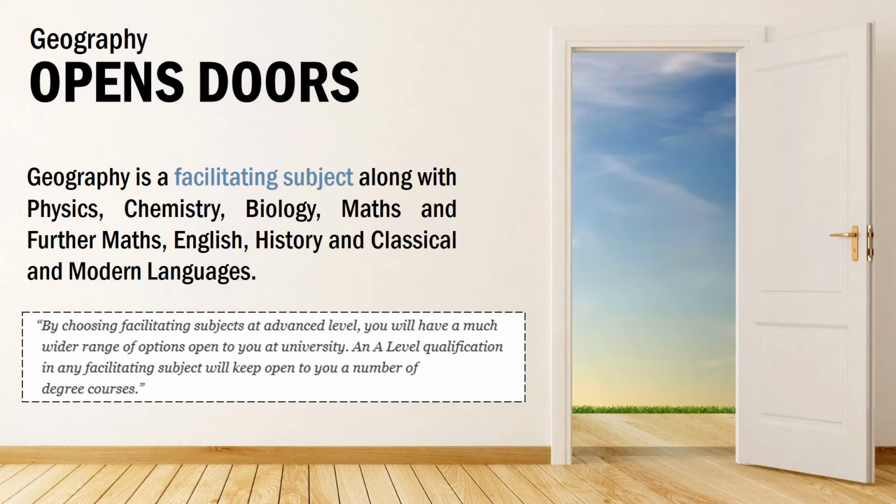It is also really important to understand that geography opens those doors as a facilitating subject. Along with other subjects like physics, chemistry, biology, maths and further maths, English, history and languages, geography is a facilitating subject, and this gives you a far wider range of options open to you if you go to university. An A-level qualification in any facilitating subject will open up a number of key degree courses for you, and that is really important to bear in mind.